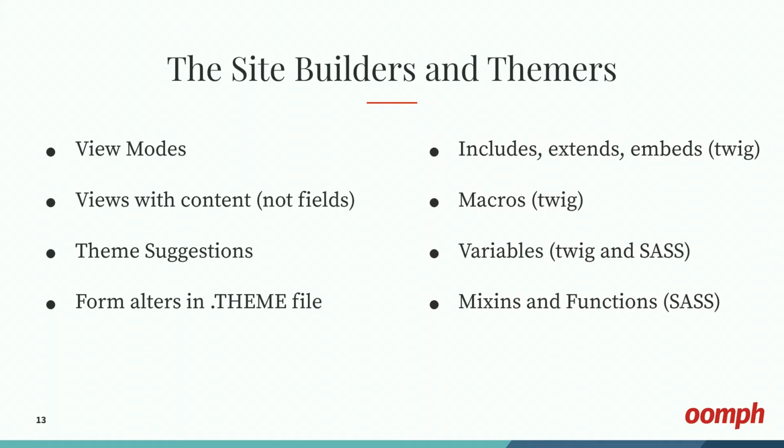So I've been using view modes, using views with content type, so view modes versus views with fields, doing some cool stuff with theme suggestions to get the templates you want, also doing some form alters in the theme file, because forms are really hard to get theme suggestions to get the templates you need.